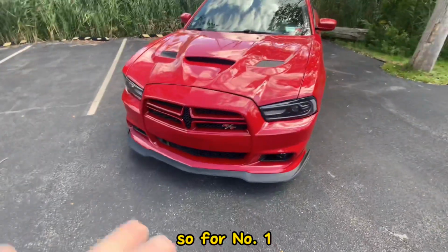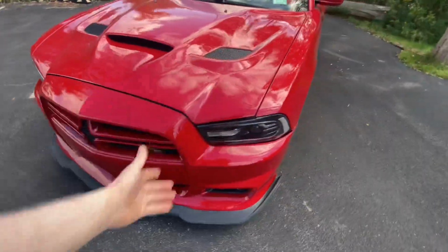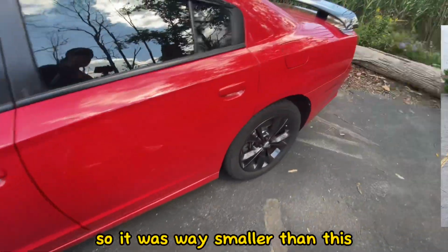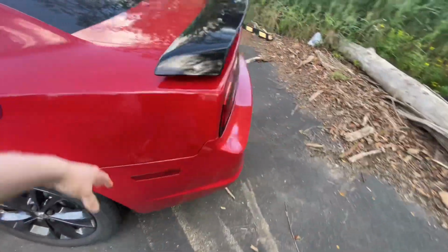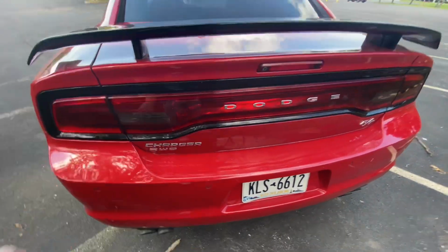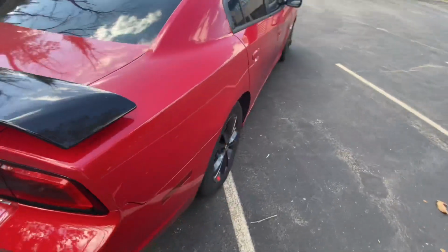So for number 1, she's a boat. She's a really big car. I had to get used to driving her. Like when I first got her, I came from a Malibu, a 2015 Malibu, so it was way smaller than this. This car's way wider. Also, I just got my taillights tinted, just the metal part. But yeah, she's definitely a boat, guys. It's a huge car. I had to get used to driving her.